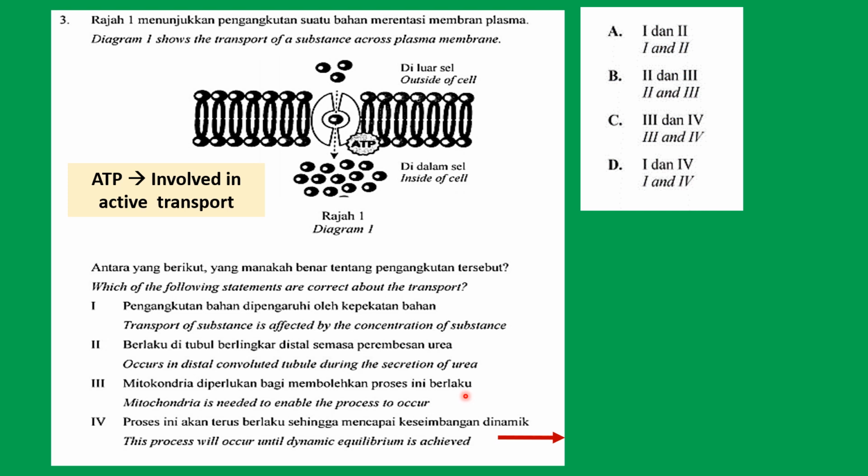Yes. Okay, because mitochondria helps to release energy, right? And then this energy can be used for active transport. So mitochondria are the organelles where the respiration occurs, cellular respiration occurs to produce energy in the form of ATP. That's then used in active transport.